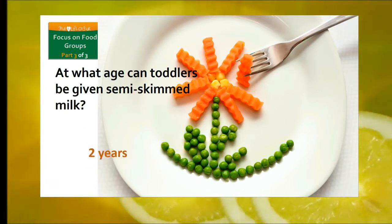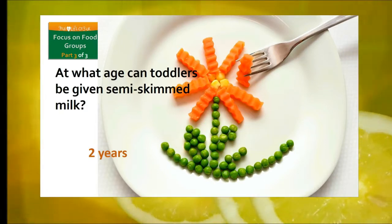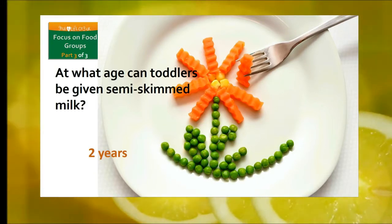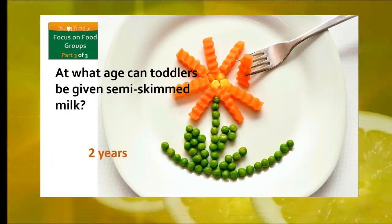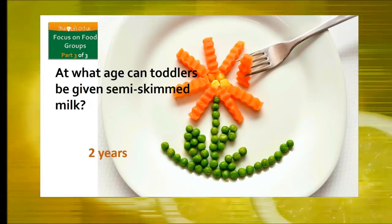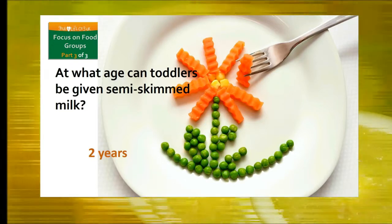And the answer is that toddlers can be given semi-skimmed milk at 2 years of age, providing they're eating well. Some toddlers who don't eat well will still need the extra calories from full-fat milk.